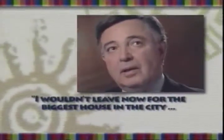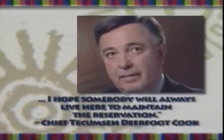Until I moved here 20-some years ago, I always lived in a city. I don't believe you could pay me to go back to the city now. It's just a very beautiful, peaceful place to live.